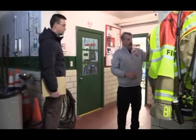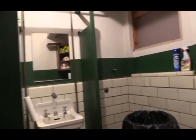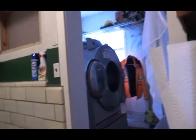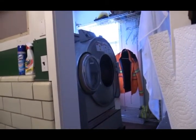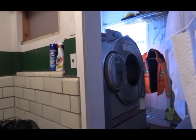But the gear washer is beyond the single stall bathroom that we have. There is no shower, so if someone is contaminated, we do not have a shower facility here to allow them to not take that home and not to take it into their own vehicles at this point. We have the gear washer, but are there facilities for cleaning their own personal clothes if you have oil or something on them? There is nothing for anybody's personal clothes.